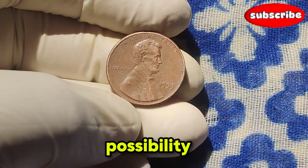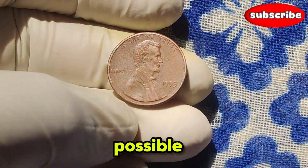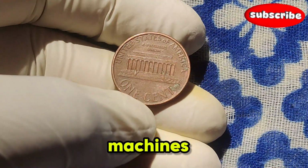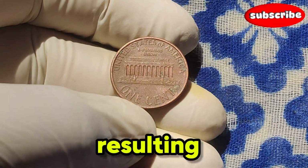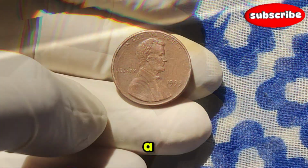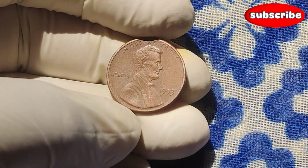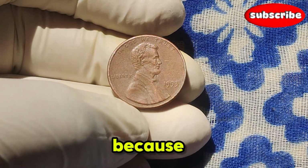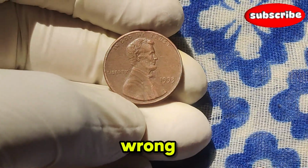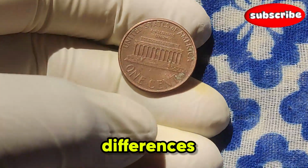Another unusual possibility involves coins struck on the wrong planchet. During production, it is possible for planchets intended for other denominations to accidentally enter the penny striking machines. When this happens, the resulting coin may appear smaller, larger, or made from a different metal. For example, a penny design might be struck onto a dime planchet or a foreign coin blank. These coins immediately attract attention because their size and appearance look unusual. When authenticated, such wrong planchet errors can be worth thousands of dollars because of their rarity and dramatic visual differences.